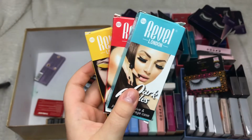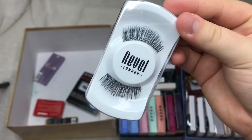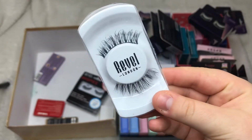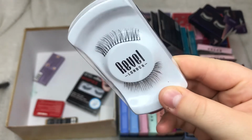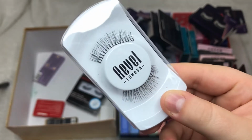Then I have 3 sets of Revel London eyelashes. So I have the Dark Angles lashes. All of these I've worn, so I'll be keeping all of these. Then there are these, which are the Lady Gangster lashes. These are my favourite from Revel. I really like these. And then finally I have the California Girls lashes, which look like this, and I don't think I've worn these actually, so I might pass these on.